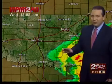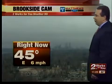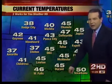The rest of us, well, it looks like we are going to see the clouds stick around, maybe some sprinkles here in northeast Oklahoma, but I think you can leave most of the rain gear at home, but you're going to want to take a jacket as temperatures are chilly. 45 right now in the city of Tulsa. You notice a light easterly wind currently blowing at 6 miles per hour. 47 in Coffeyville. It's 46 degrees in Fort Smith. 45 with rain in McAlester, also in Durant at 45.